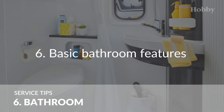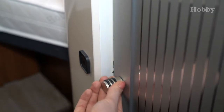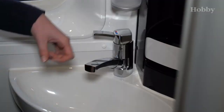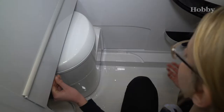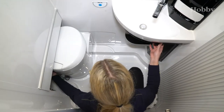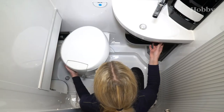Basic bathroom features. Get to know the basic features of the bathroom. Open the door with a rotary knob and try out the different storage areas and cabinets. The wash basin tap is also used as the handheld shower head. Fold out the shower panel to deflect water from the bathroom wall. In some models, it is possible to slide the toilet to the side by hand. To unlatch the sliding toilet, release it with the latch underneath the wash basin.